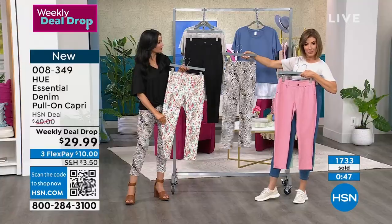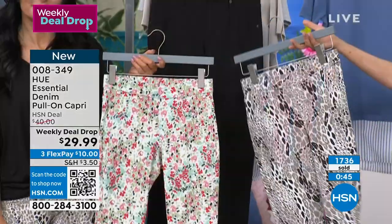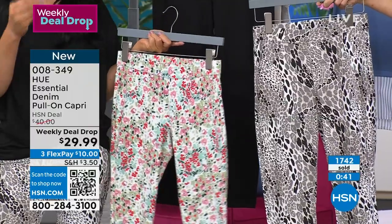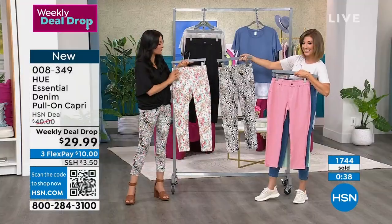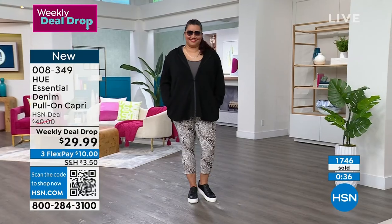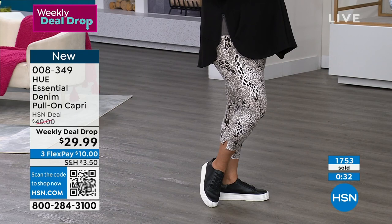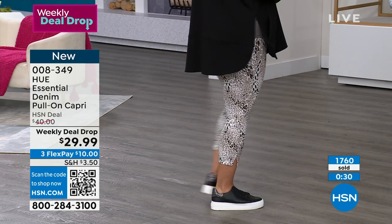It is the second best seller. Okay, and then have some fun with the prints. What do you have to lose? They're $30. And we've done a capri in that essential stretch denim before. You guys loved it. You wanted more colors. So not only did we give you more colors, we're like, okay, I see your color. I'm gonna raise you two prints we haven't done before.